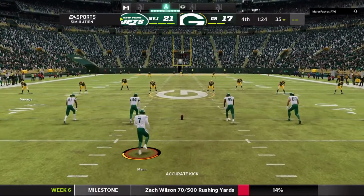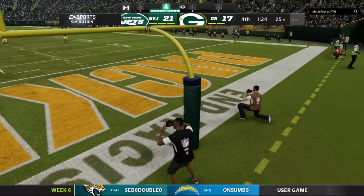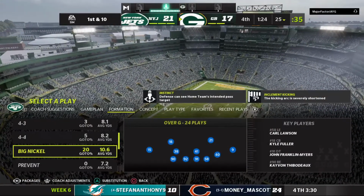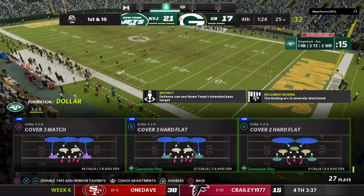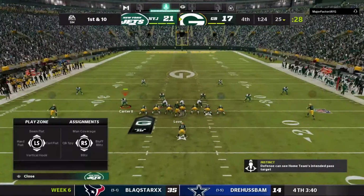Out is the kickoff unit as they run up and send this one away. And they will not get a chance to return this one as it's through the end zone for a touchback. The Packer offense ready to get their next drive underway.